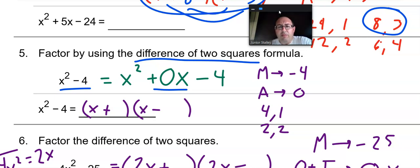Now, if we have to multiply together to give me negative 4, obviously one's going to be plus and one's going to be minus, right? They have to add up to 0. Well, if you did 4 and 1, you're not going to get the sum of 0 no matter which way you do it. But if you do 2 and 2, you will. So the difference of two perfect squares pretty much goes like this: you take the square root of the first and the square root of the last, one's a plus, one's a minus, you're done. That's how simple a difference of perfect squares is. Not to be confused with a perfect square trinomial. We'll talk about that later.